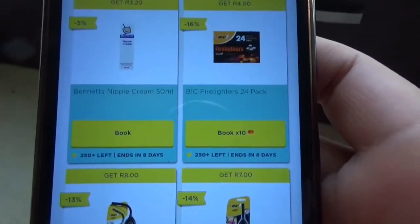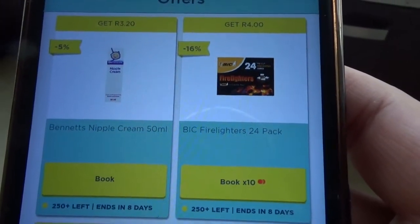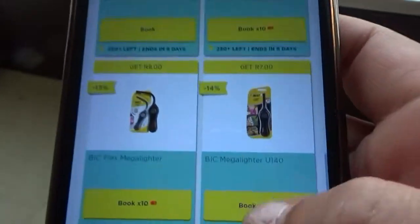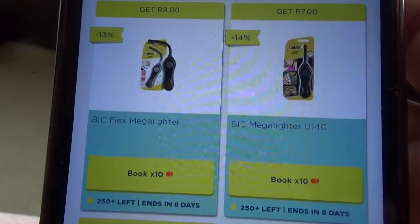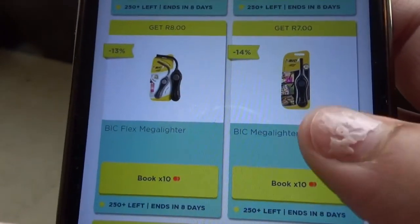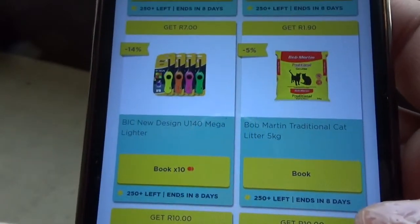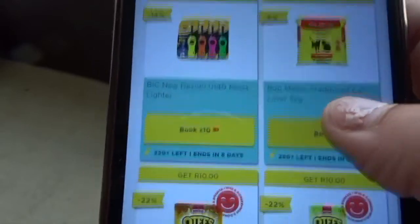Right, guys, in terms of these products over here, these big fire lighters, a 24-pack. At the top there, it says get R4 back. Then scrolling down, it increases, says get R8 back if you buy the Flex Mega Lighters. And this one says get R7 cash back. That is slightly higher than your average R1 and R2 on other products.